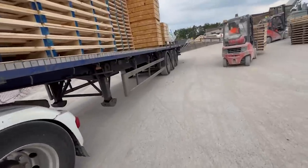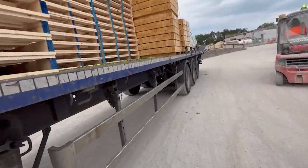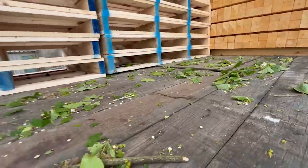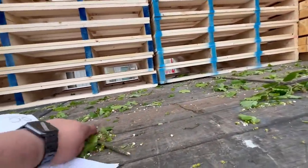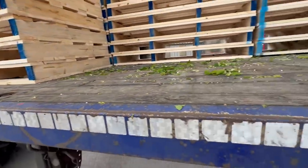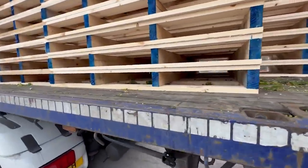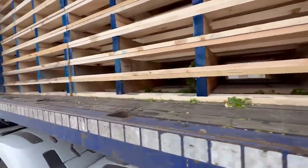You can see the trees we've been hitting. We've got loads of stuff in the trailer, so we'll give that a sweep before we go as well. Give it the big stuff by hand if we can. But yeah, that'll all come off by the end of the road anyway, I think, all the leaves. Just make sure all the twigs are off.